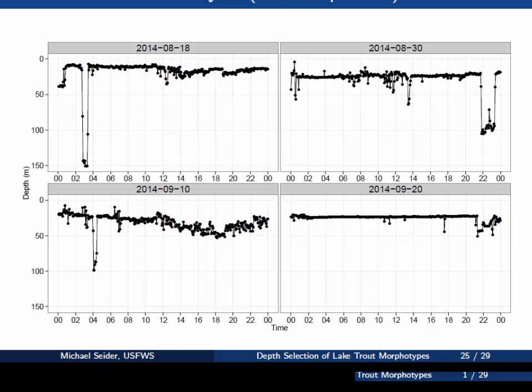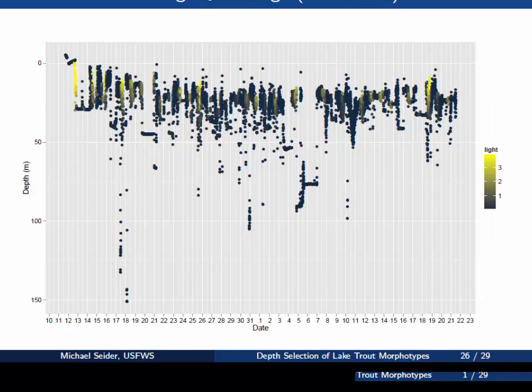And again, if I just zoom in on the 24-hour periods, the occasional excursion into deep water, but relatively shallow distribution. Another cool thing we just started looking at was, because the tags have solar panels on them, we have a relative measure of the light that it's receiving. It's not measured in lumens, but it's a relative measure of light. And so these dots are graded by the amount of light, which is the same depth information. So the more yellow, the more light that the tag was receiving at that particular depth location.